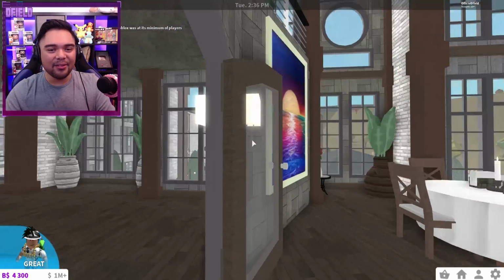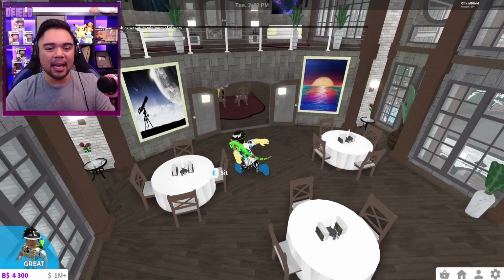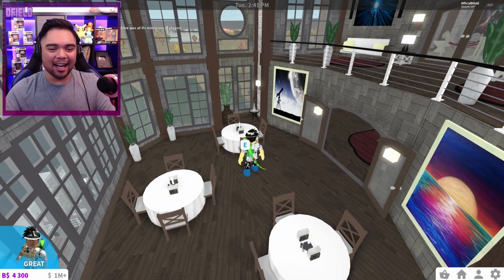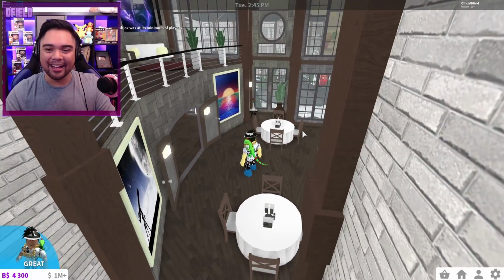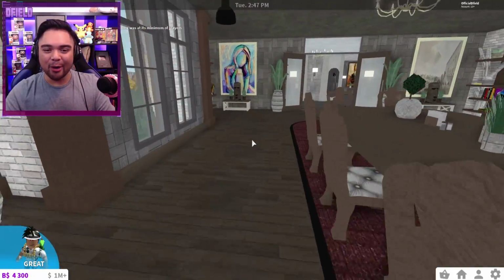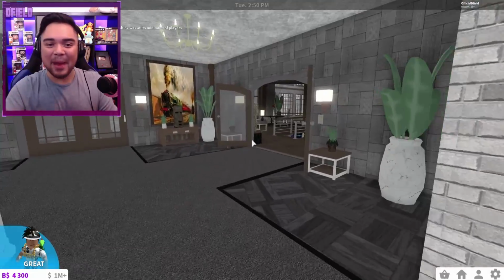And then at the very end of the dining room, we got what looks to be a little bit of a cafe area, right? It kind of feels like a nice little fine dining cafe area, hidden in the very back of the second floor over here. Oh my gosh, dude, how insane has this mansion been so far?